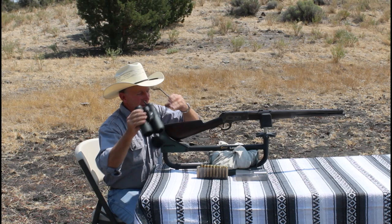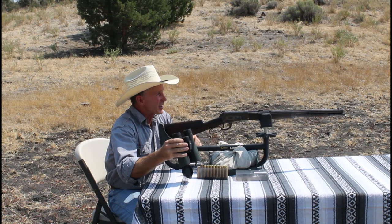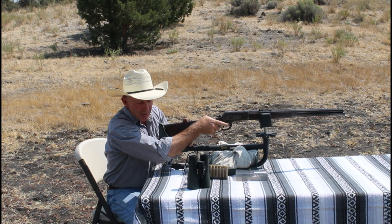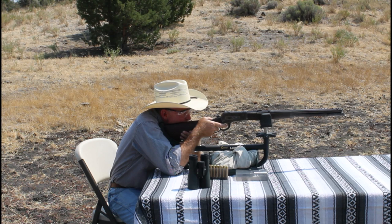Okay, let's see if we're on paper there. Ooh, we're pretty low. But for our purposes, the windage is pretty good, so this will give us an idea of how consistent it is. The nice thing is the test shot made a little round hole, so we know at least it's stabilizing the bullet at 25 yards, and we'll see when we get through. We'll put 5 through here and see how it does from this distance as far as stabilizing that bullet.